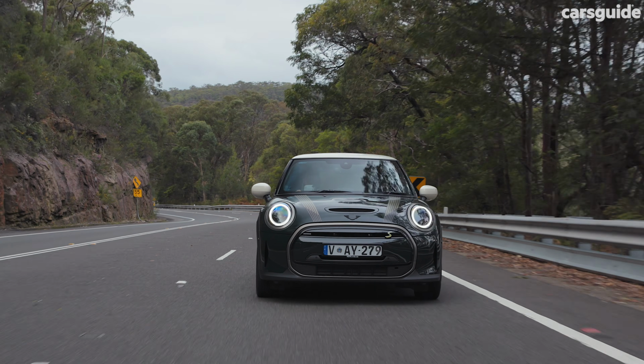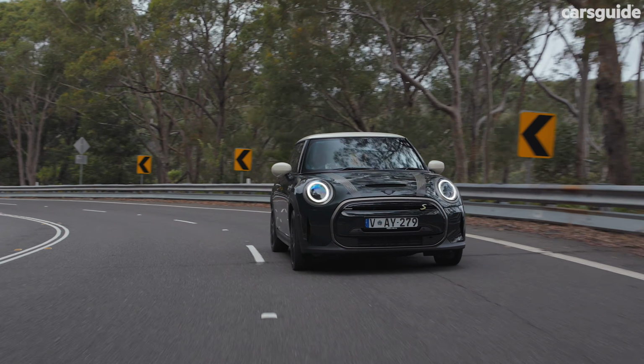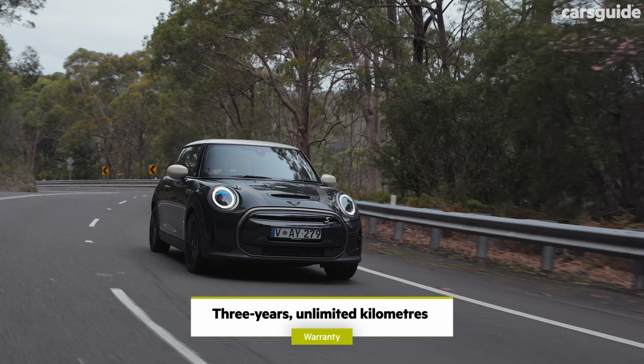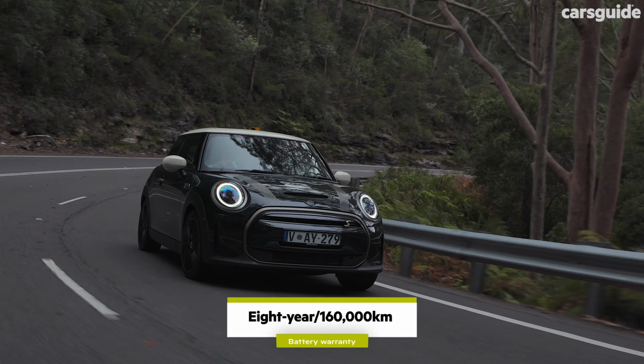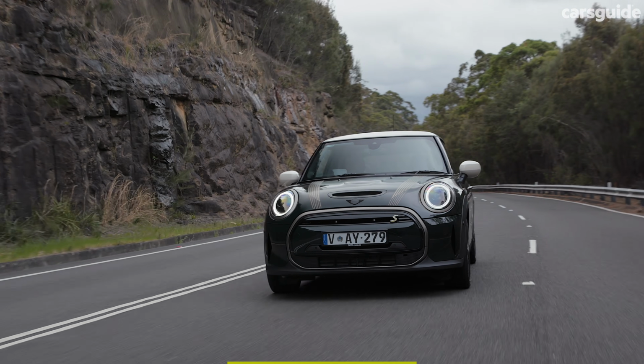Mini sits under the BMW umbrella, a brand which is a famous laggard for its 3-year warranty. It covers unlimited kilometers and does include roadside assist, and the battery components are covered by a more industry standard 8-year and 160,000 kilometer warranty, but it would still be nice to see improvement here.